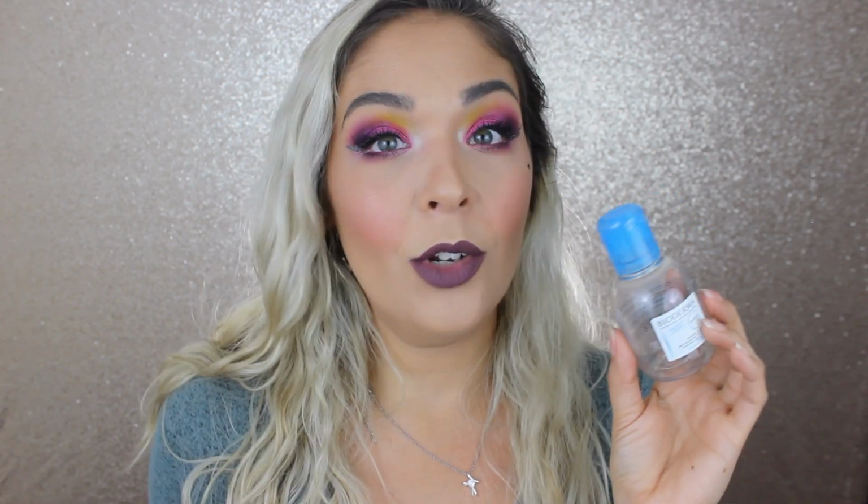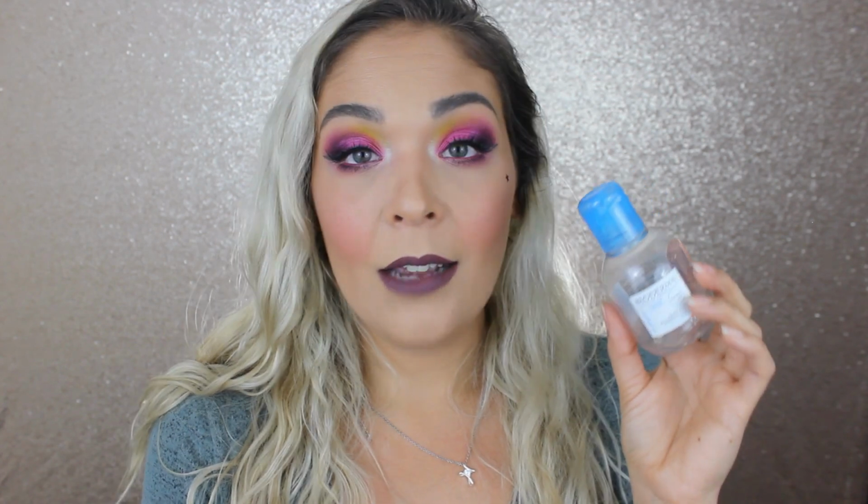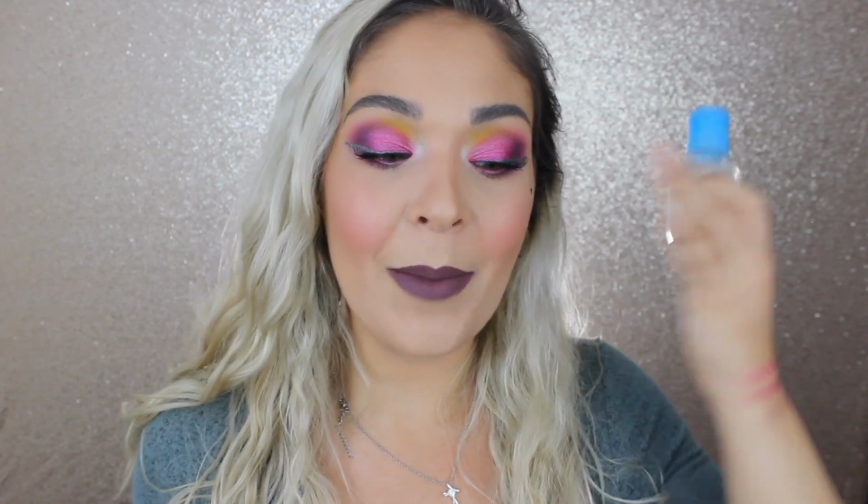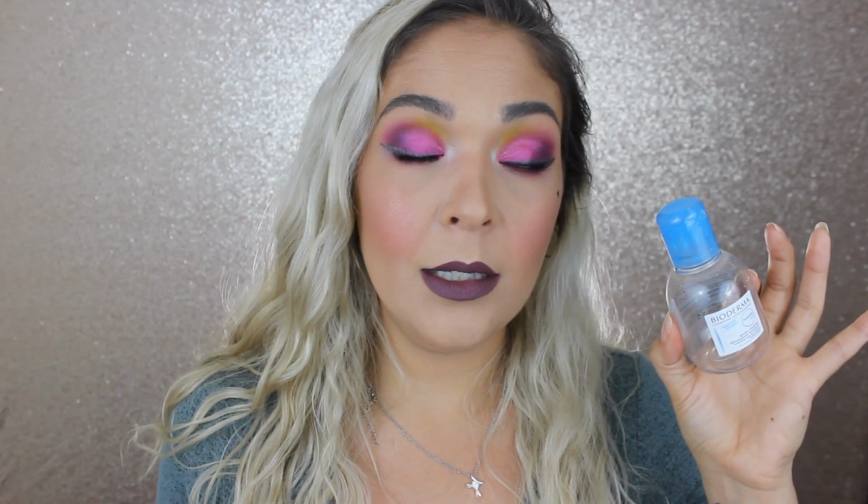And so I bought this at IMATS. I decided just to buy the small size, see what the fuss was about, if it's great. I do think it's a really great micellar water, but honestly, like I said, I liked the It Cosmetics one better. I did a side-by-side test one day where I used the It Cosmetics one on one eye removing glitter makeup and this on the other eye, and I felt like the It Cosmetics one did a better job.